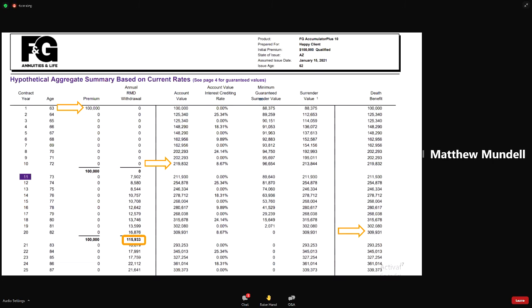This gives you an idea here. So the first two arrows, this is from an illustration we ran back in January. First arrow here on the left side, $100,000 original investment in this product. Historical returns would mean, and of course the last 10 years might not be repeatable, right? Historical returns would show after 10 years, client at the age of 72 has $219,832. They're starting to take RMDs in year 11 here.